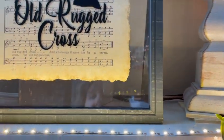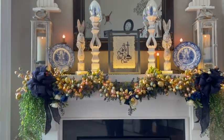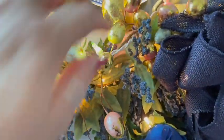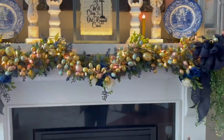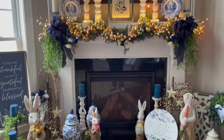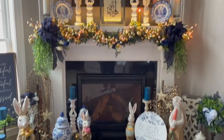I'm telling you one thing, you guys, and I will show you a picture of this at night. It looks gorgeous at night. Oh my goodness. I did add a little bit of the egg garland. I added some more eggs here and there, and I made sure to cover up the white cord of the lights as best I could. I don't like the white corded lights, but that's okay. You can't hardly see it now. So I'm not going to do anything else to the mantel. I think it looks beautiful and it ties in beautifully with the hearth. Ugh, I'm super happy with it.